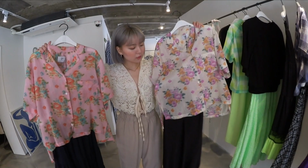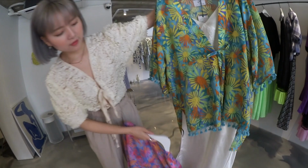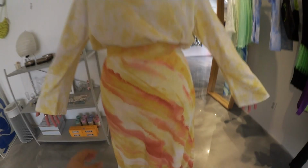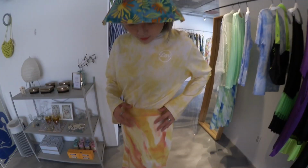Oh, it's the same thing, but different pattern. Another kimono cardigan. I love how it's styled like this. It has a little tassel here. That's a lot of color. Perfect for traveling. I love it. What is this? Like a marble-ish print? And it has an elastic waistband, but you can still go in with a zipper.